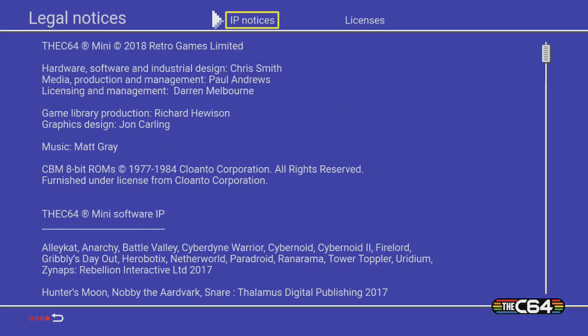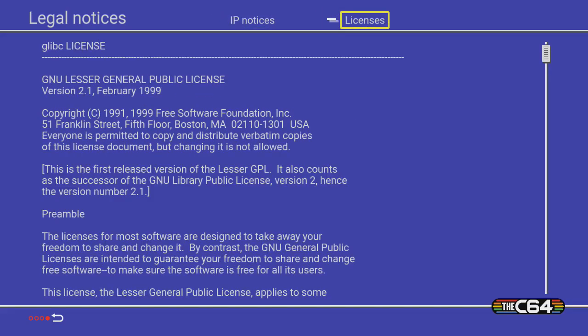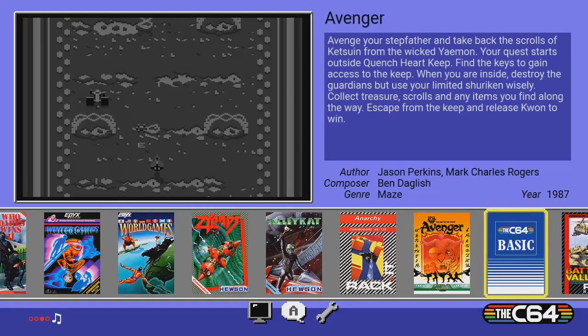If we go down to legal notices, it talks about the legal notices. Hitting over takes us to the GLIBC license page. System information will give you the build dates, and whether or not you have a firmware update on a USB stick. The firmware updates can be found on their website, and they encourage you to use them. So that's everything you get with the menu.